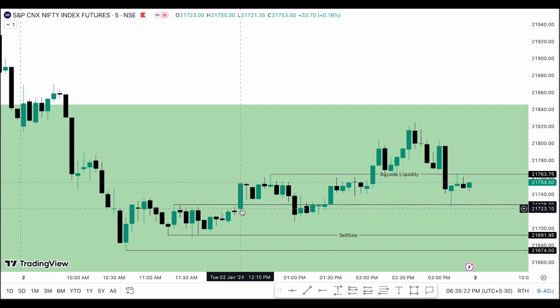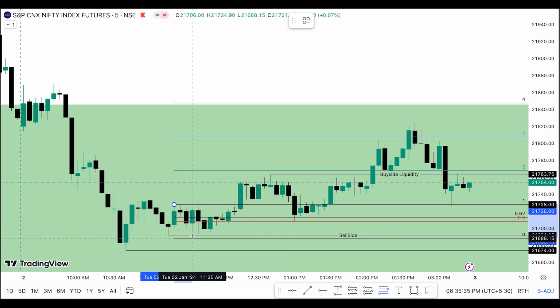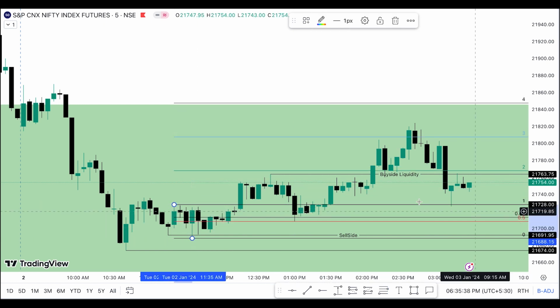Does that mean I bought immediately here? Absolutely not. Generally I don't buy at levels which are at breakout. So if we put a range around here, you will see that I have two ranges. Let me take this off.